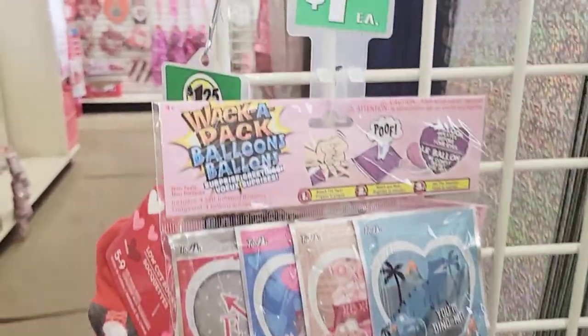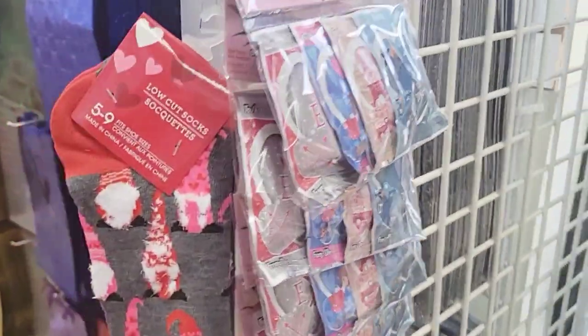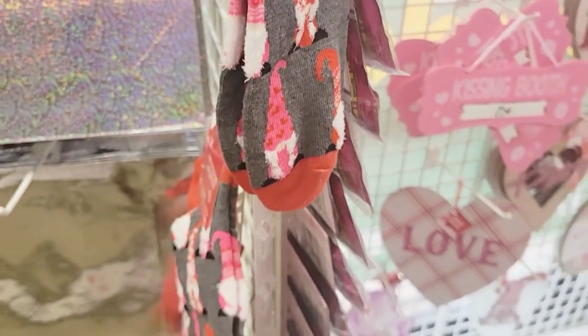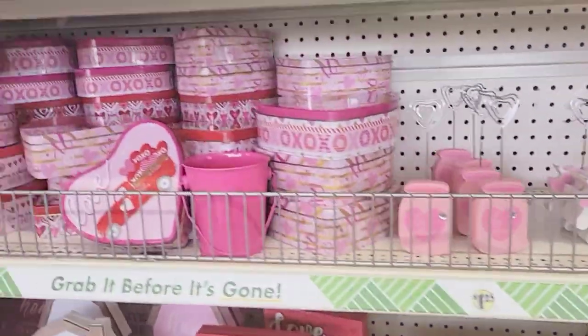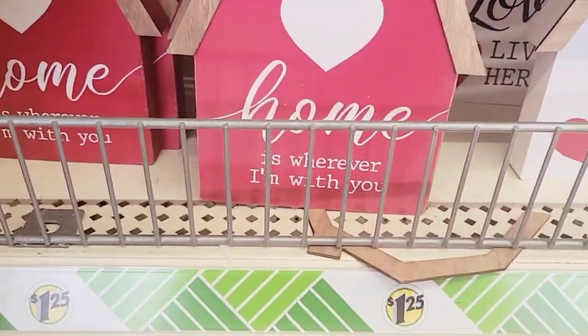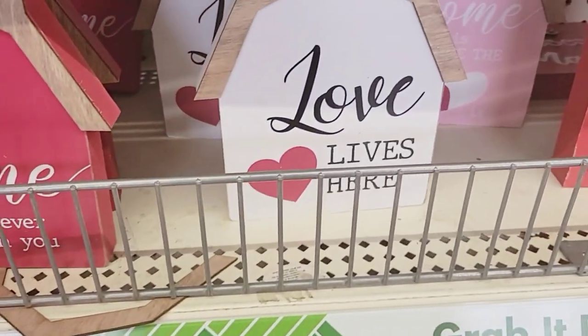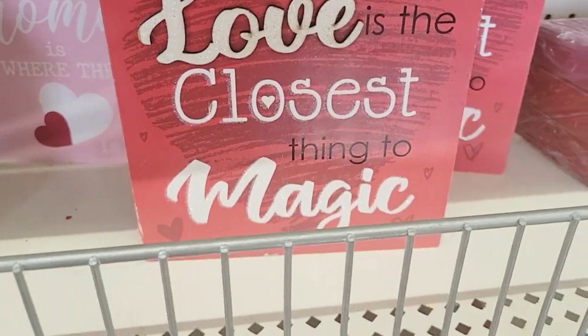And on this side, they have the Whack-A-Pack balloons here, and more Valentine's socks. So cute. And on this side, they have more decorative tins and boxes. Home is where I'm with you, wherever I'm with you. Love lives here. Love is the closest thing to magic.